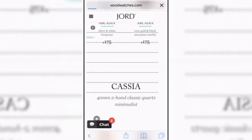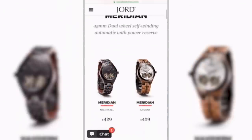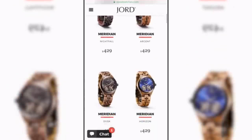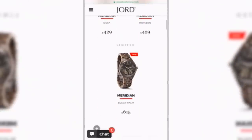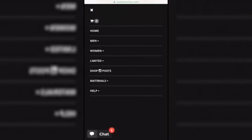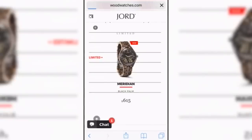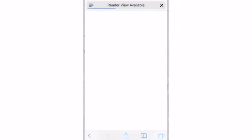Mine isn't, but I know that a lot of their watches, you can get the back plates engraved to say something special. You can also get their cedar boxes, to keep your watches in, engraved as well. And most of the watches have additional options for customization, like mixing and matching faces and wood. All the watches come with a 1-year warranty. They have worldwide standard shipping. They also offer returns and exchanges.